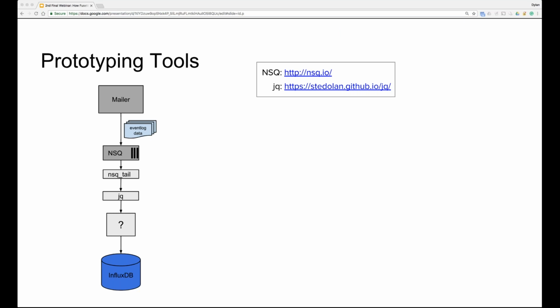So what we have so far is our mailers are producing event log data into NSQ. And for prototyping purposes, we can rely on NSQ tail to consume the data. NSQ tail is just like regular tail, but it's for NSQ. It just hooks into an NSQ topic and takes a stream of live data and returns it to you. If we need to transform or pre-filter that data in any way, we can pipe it through JQ.